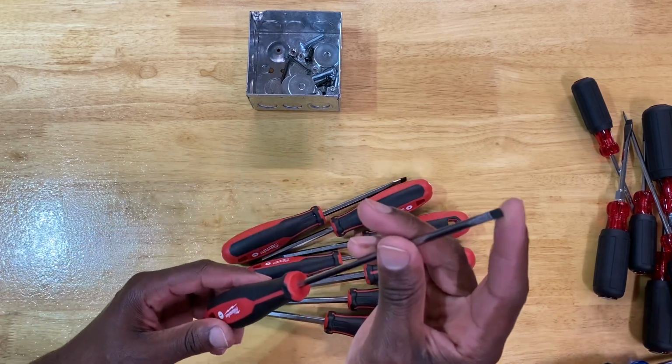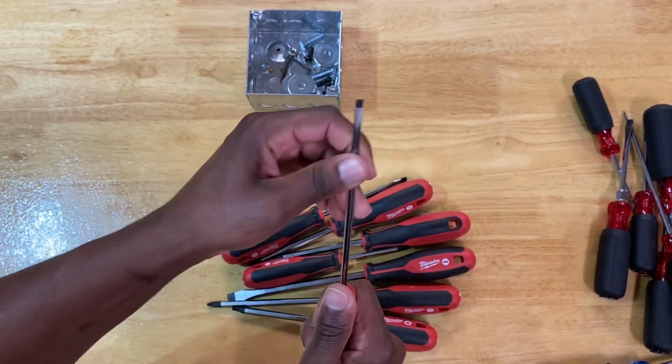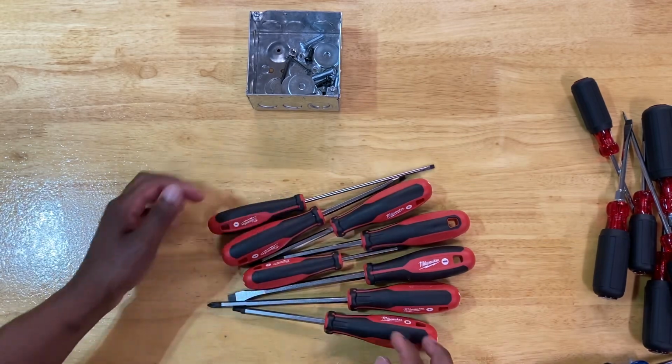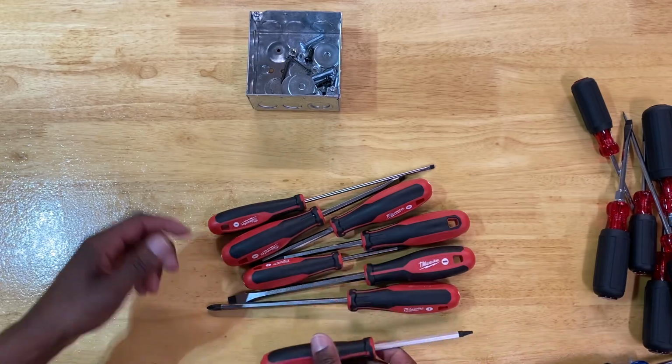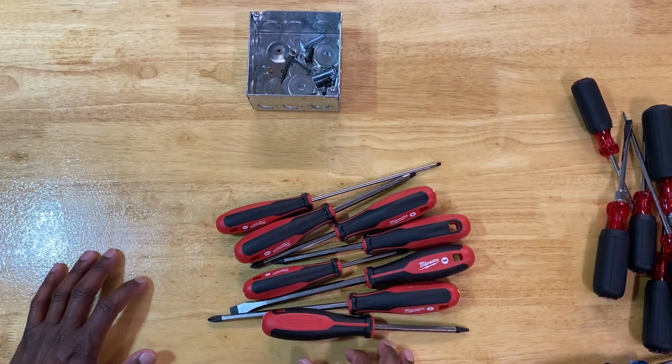This is great again for carburetors and applications like that. It has an elongated shaft, has great torque, made of great materials. Feels great, guys. This is a great set. No cam out. You got your square Robertsons there. No complaints with this set. It's pretty good. Of course, I don't really use this set in the field too much.